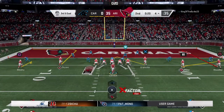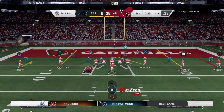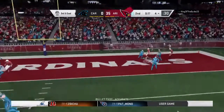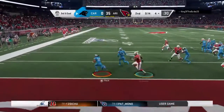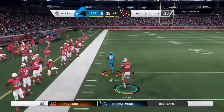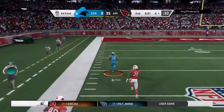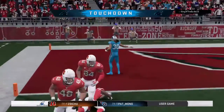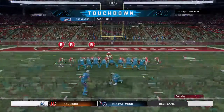Here's third and goal. Looking to throw. And this is going to be intercepted. A great read, and it's picked off. And now look at him go. He's at the 30, 10, and he will bring this one back. It's a pick six for a Panther touchdown.